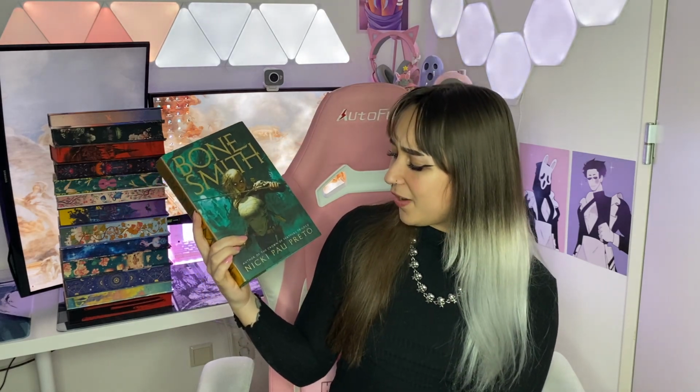So then we've got The Bonesmith by Nikki Palpreto. I'm not the best at pronouncing names. This is actually one of the books I bought from Vinted that I did read. I mostly read this one because I know this is a series and the second book is already out. And Fairyloot has done a special edition on the second book as well, and it's currently available on the Fairy Trove. So I thought, let's read it, see if I like it. And if I do, I'm going to get the second book. I did decide on quitting the series and I didn't get the second book.